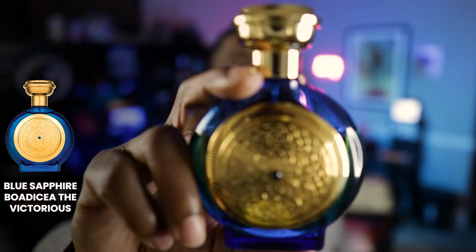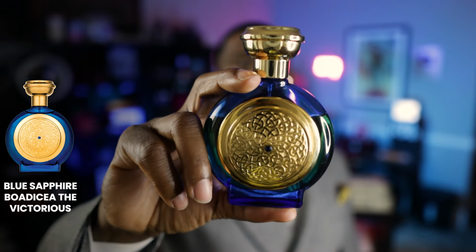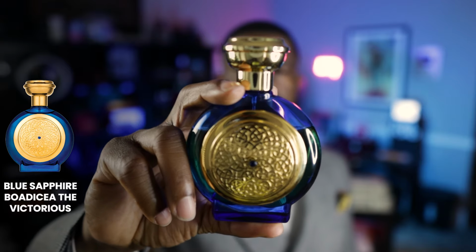This is not an animalic oud. It's not over the top, in your face. This is smooth. Love this stuff. An absolute masterpiece in my humble opinion. An easy 10 out of 10 for me. So get yourself a sample, guys. I know these fragrances from BowTie are expensive, but trust me, I think it's worth it. From the brand of BowTie Victorious, this is Blue Sapphire.